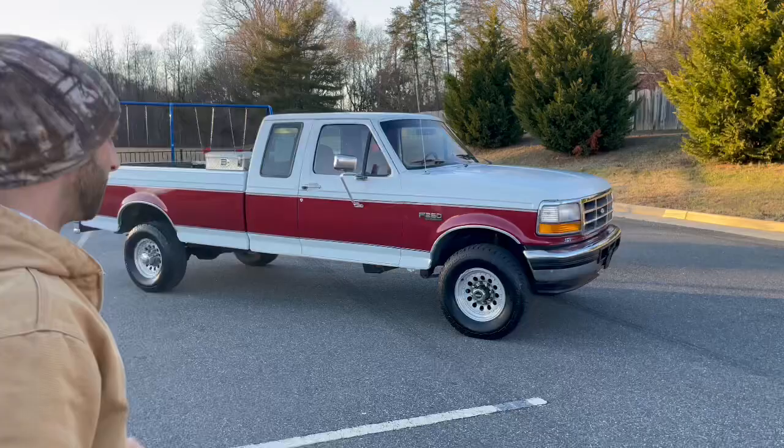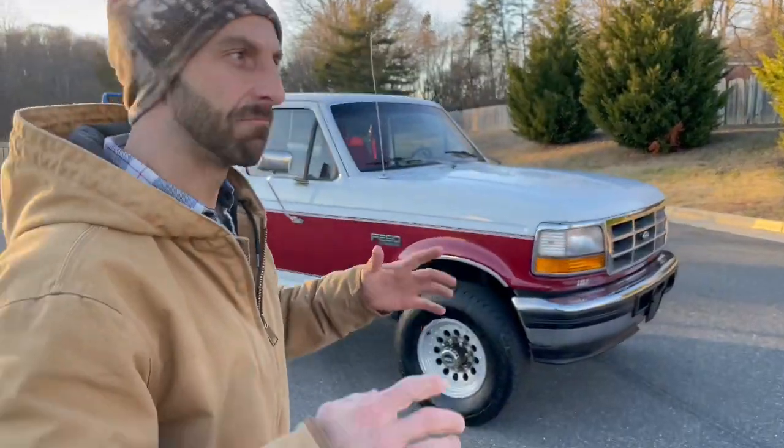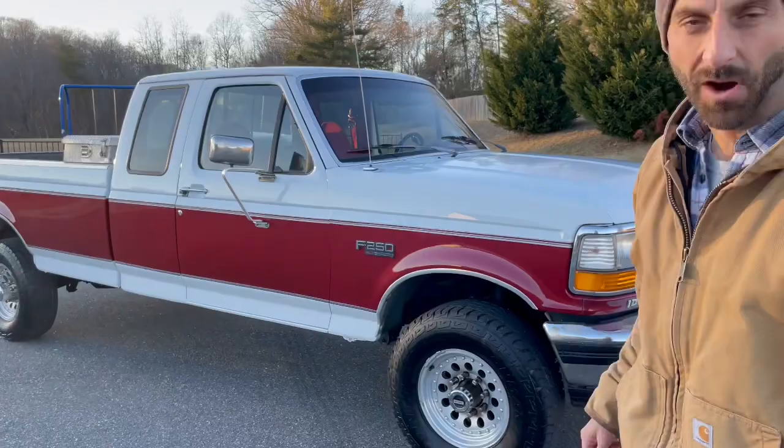Guys, check this out. This is a beautiful, beautiful truck. Behind me is a 1993 Ford F250 diesel, 7.3. Let's go check it out. Completely restored, I would say decently restored, probably way above average of what you're looking at on any site on the internet. Super affordable price. You gotta check it out.